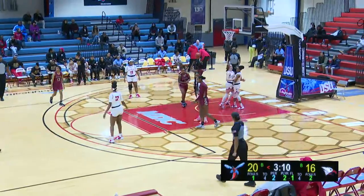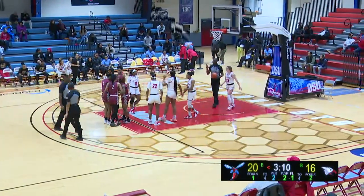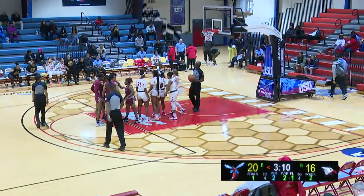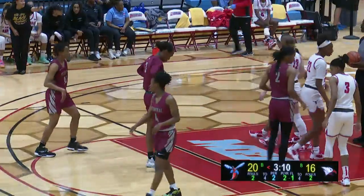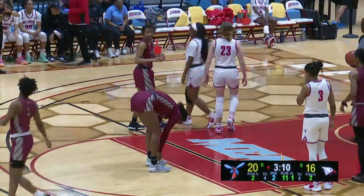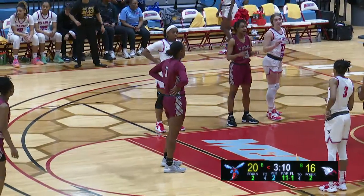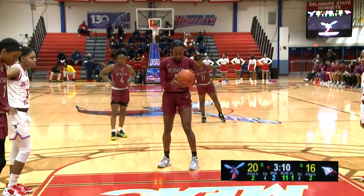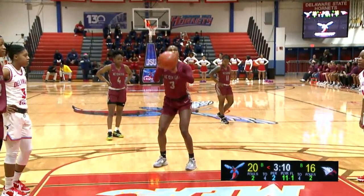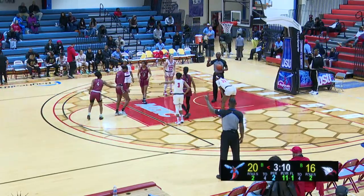There's a move in the lane. Little touch foul, whistle that time. Whistle and a foul, yes. By Dodson. Here's a foul on Delaware State. It's on Bree Dodson. Morgan Callahan at the line for the Eagles.